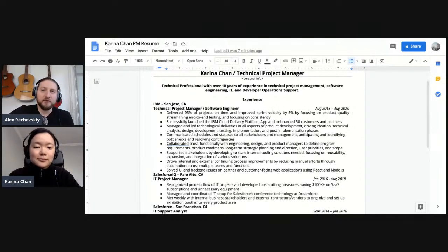Successfully launched IBM Cloud Delivery Platform app, onboarded 50 customers. Good. Managed and led technological deliveries in all aspects of product development: ideation, analysis, design, development, testing, implementation, post-implementation phases. That's sort of good. This is one of those lines we were just talking about, where you're kind of saying the things that you're doing. It doesn't necessarily have any direct impact, but it's also not bad because you're just saying the things that people in this role should be doing. It might be okay to do it once, unless we can actually tie it to some impact or make it have more pop. So for now, we'll leave it and keep going.